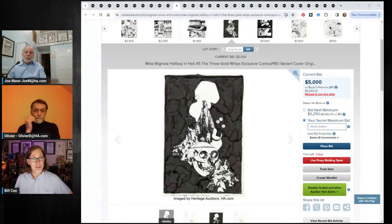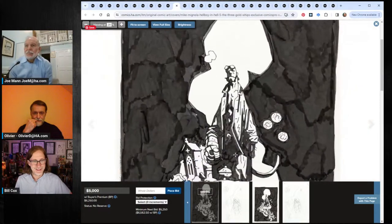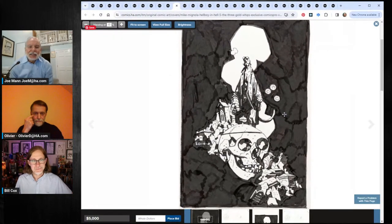So now something a little bit more up the alley of some of the U.S. audiences, Mignola, Hellboy in Hell number 5. Yep. So this is a pretty stunning variant cover featuring Hellboy. It's for the second story arc of the Hellboy in Hell series. It does a beautiful job of framing it. It's so stylized. It's beautiful. It's striking. It's unmistakably Mignola. What else could I say?